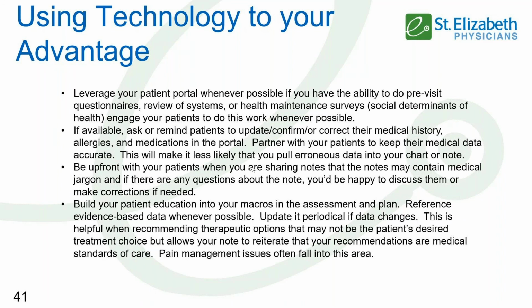You want to leverage your patient portal whenever possible. So if you've got the ability to do pre-visit questionnaires, review of systems, health maintenance surveys, anything your patient can document for you, let them do it. If available, ask or remind your patients to update and confirm their correct medical history, allergies, and medications in their portal. The less that we have to transcribe for the patient into the system, the less likely we or one of our staff members make an error.